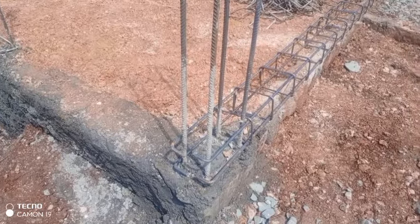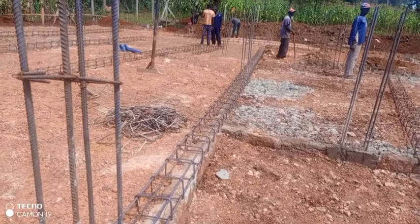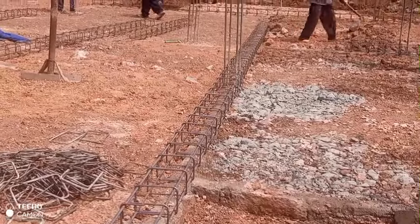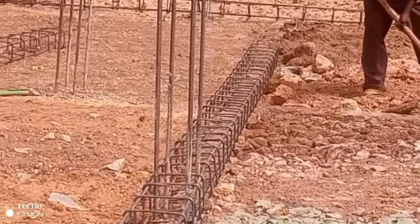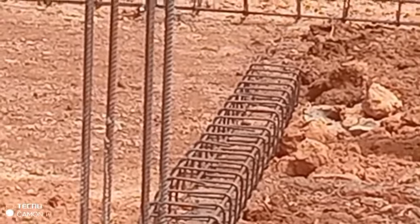When I came back after 2 days, they had placed the hardcore. They were now completing spreading the murram on top of the hardcore. At the same time, they had started placing the beams. Did I say the beams? Geoffrey, what are you doing today?